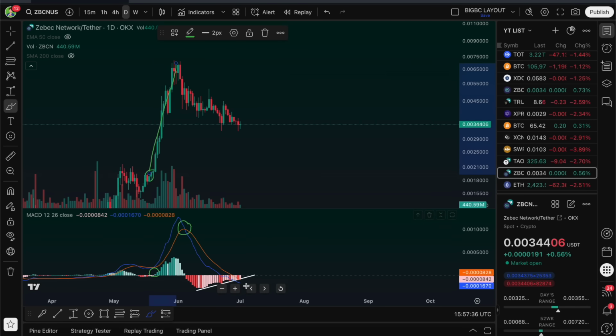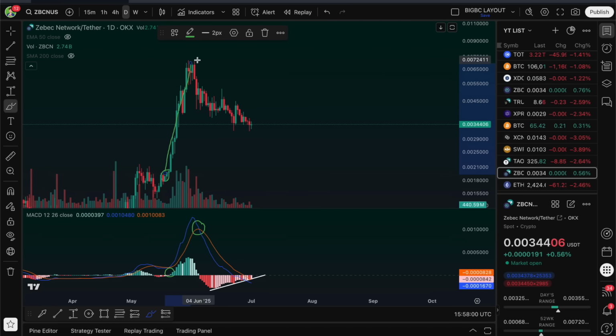So guys, whenever we see a crossover of the 1-day MACD, that is a very strong buy signal in my opinion. And the point is that I think that these lines are going to cross over sooner rather than later. It's probably not going to be tomorrow, but keep your eye on this MACD, the 1-day MACD here on Zebec. If we do get that crossover, guys, we could see an explosion like we did back in May for Zebec. So plenty of reasons, in my opinion, to be bullish here on Zebec.